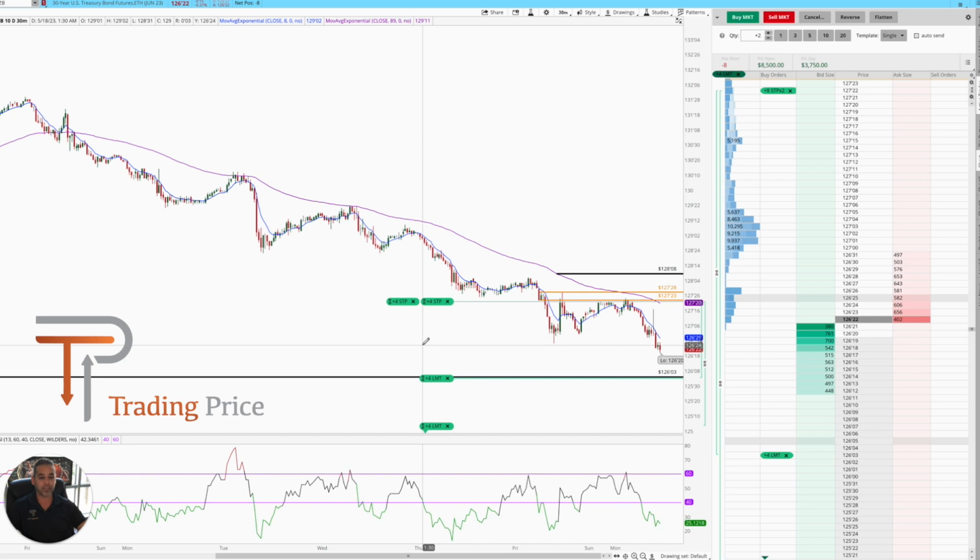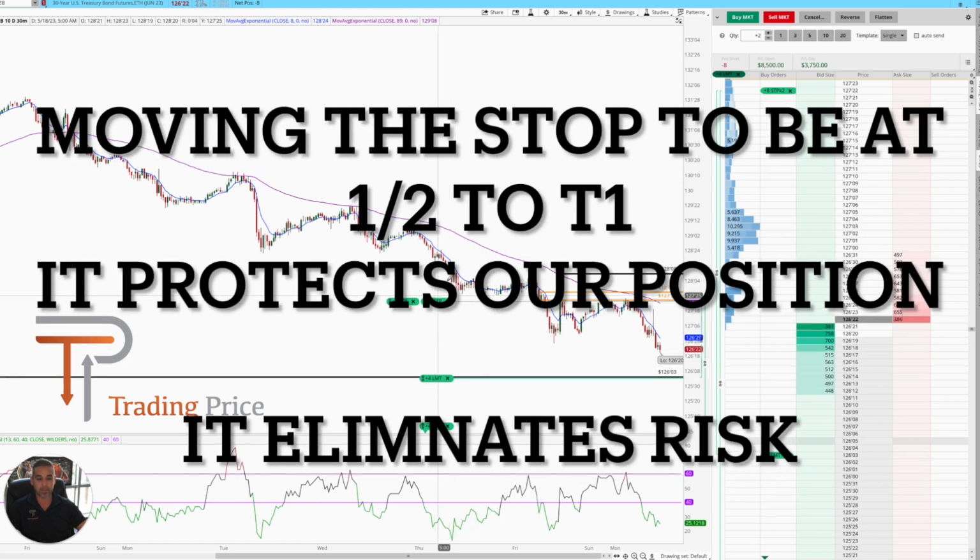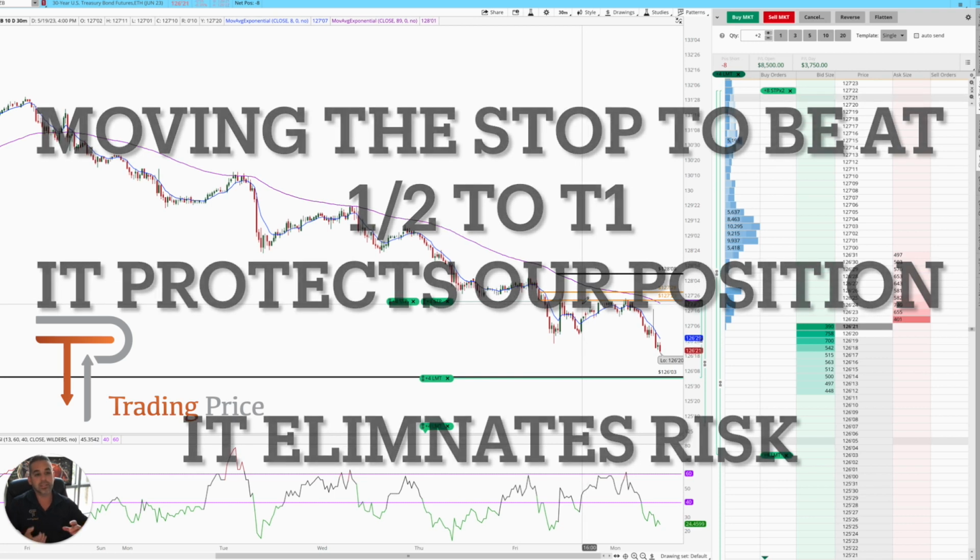We are halfway to our first target. We were not halfway to our first target until this point, until we broke that new low. And now we are halfway to our first target, so we move our stop on our short to break even. So what does this mean?